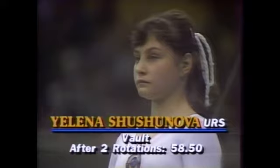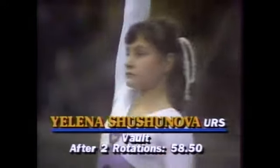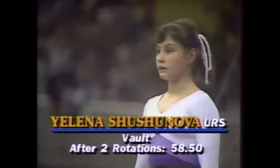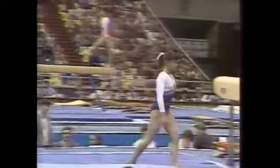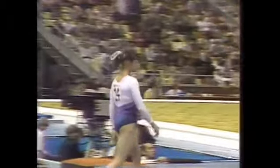Yelena Shushanova, we've seen her on the beam and the floor. She's in second place right now, battling for the lead. Now, I know her confidence is down just a little bit, but this is a great event for her to pick back up. Round off vault, layout Tsukahara full twist. Oh, that was beautiful. Her first vault.